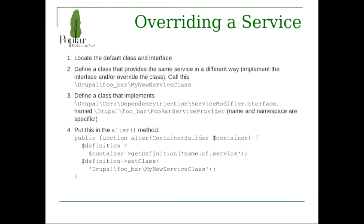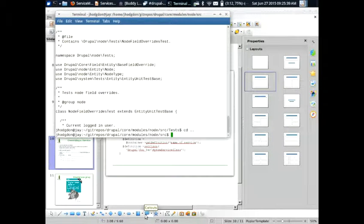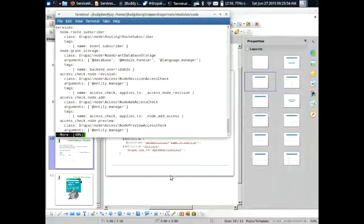And if you're creating a service within your module, a new one, then that goes into a services.yaml. So if you look at, let's see. I don't think the node module has any. Oh, it does. There is a node.services.yaml file here. That's an example of one from the node module. And if we look at it, there are actually quite a lot of services in the node module. You'll notice most of them are called node dot something. This one's called access check dot node dot whatever because it's an access check service.